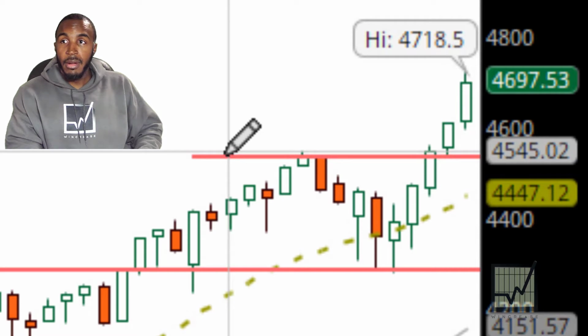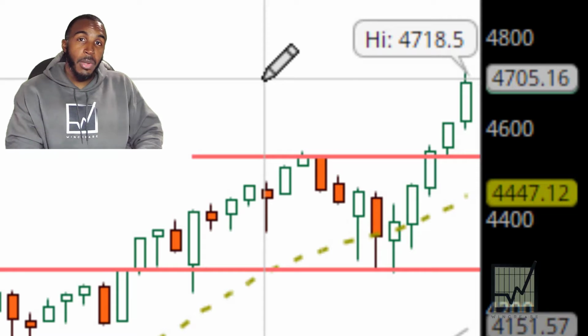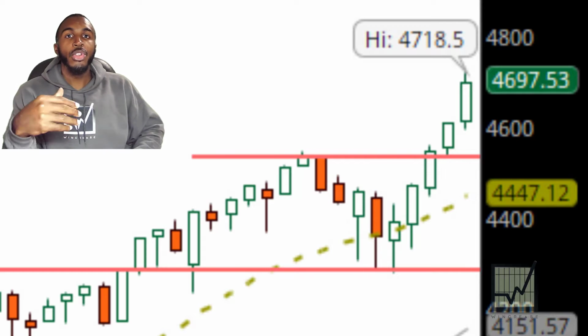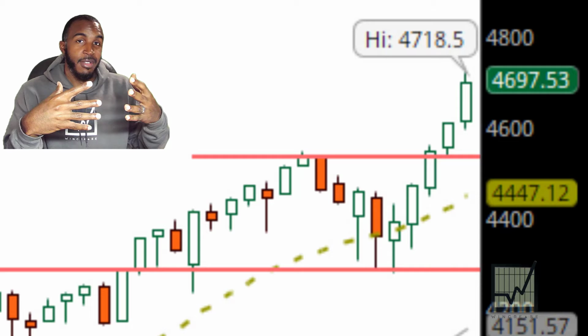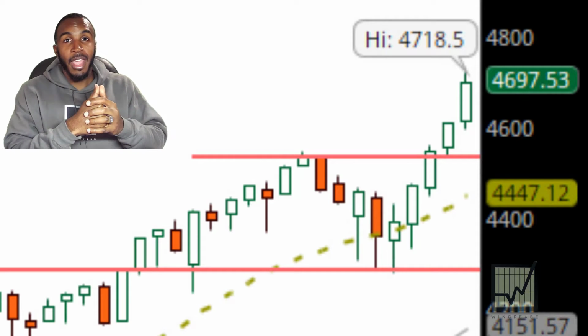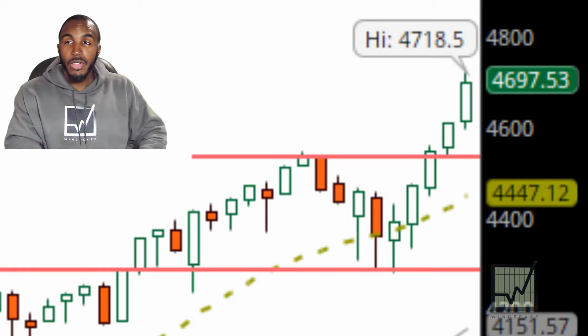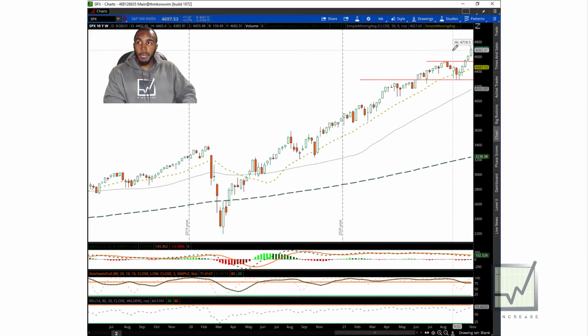The target price 4,700 has been hit. We're gonna see next week if this holds up. We closed near new highs, so traditionally we should continue to move higher. That's just the name of the game. When you have strength and you close strong, chances are you will continue. But we're gonna watch and see how the market performs next week. All right, that's the S&P.